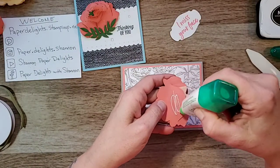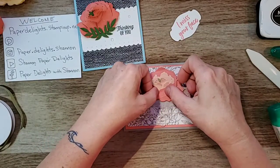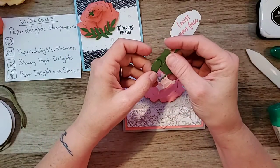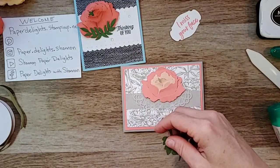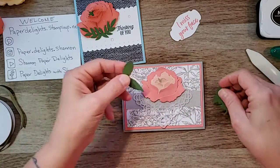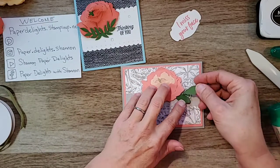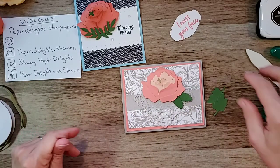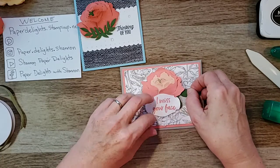And then put some glue on that. Then the peonies do have leaves. They're in some of the other cards that are quite ornate and really, really pretty. But just for the sake of time, I didn't do them all that way. But I do have some of these plain, just the simple green ones. So we can just always add something like that to add a bit of greenery to it.